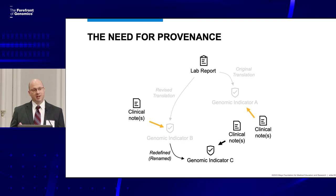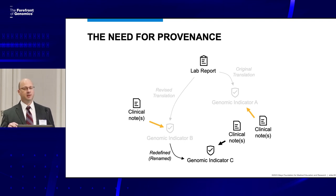The second system would not be aware at all of the internal changes that we made from A to B to C. And even if they got an updated copy of this patient's chart in the current state with indicator C, what would they do with that? Is that a new result? Do they keep both? How do they know how to make that decision?